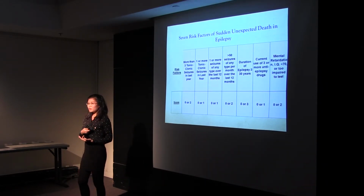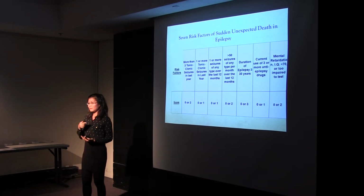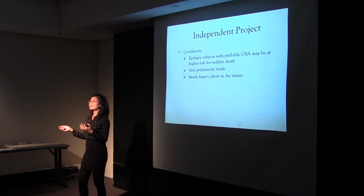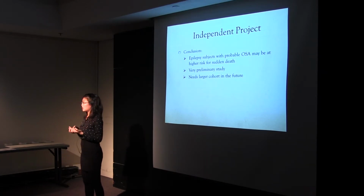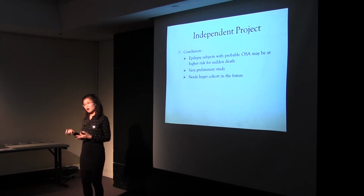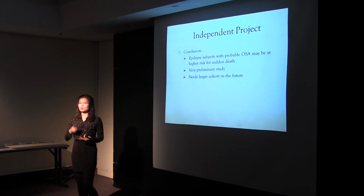This is just a very quick snapshot of the 7 risk factors in the index that I used for reference in my data analysis. And that was very complicated data analysis, but after analyzing my data, I came to the conclusion that epilepsy patients with probable obstructive sleep apnea have higher risks of sudden death than other patients. However, this was a very preliminary study. We only had 49 patients to work on, so we'll need a larger cohort in the future.